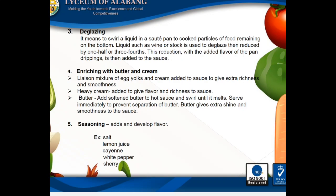Number four, enriching. Enriching with butter and cream. Liaison mixtures of egg yolks and cream are added to sauce to give extra richness and smoothness. Heavy cream is added to give flavor and richness to sauce. Butter: add softened butter to hot sauce and swirl until it melts. Serve immediately to prevent separation of the butter. Butter gives extra shine and smoothness to the sauce. Number five, seasoning. Seasoning adds and develops flavor. Examples of these are salt, lemon juice, cayenne pepper, white pepper, and sherry wine.